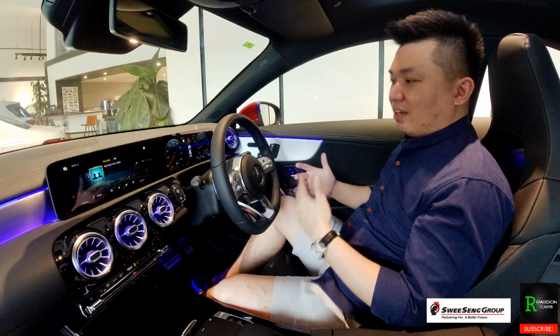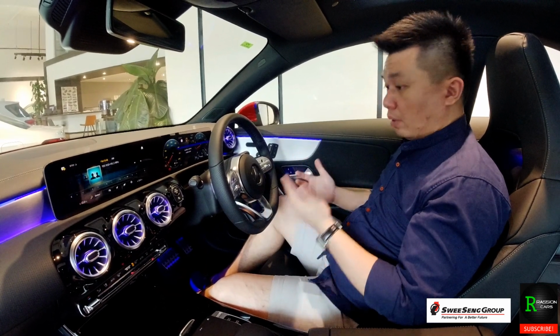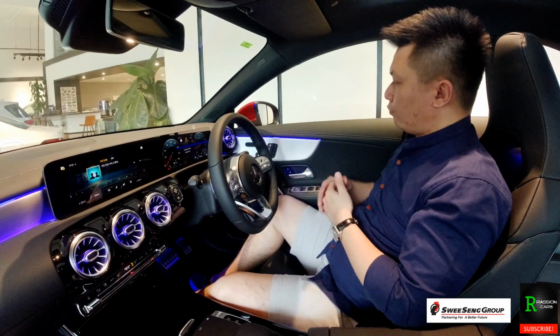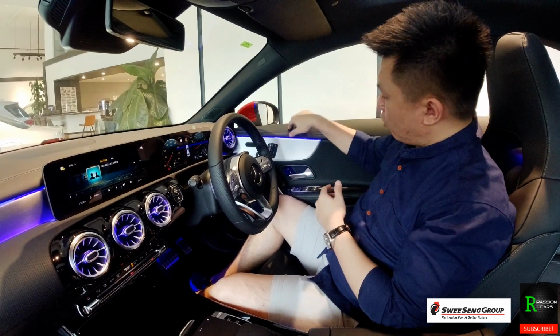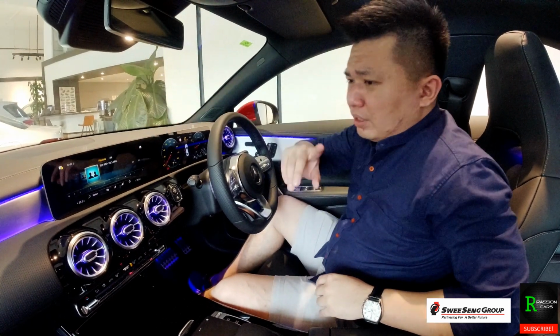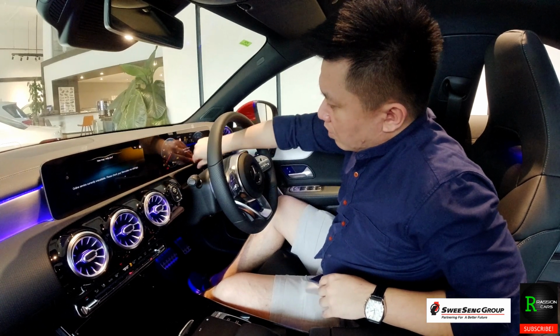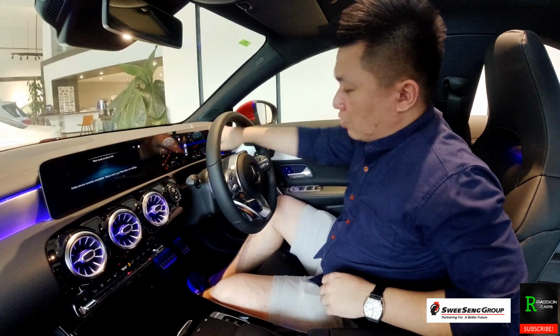When you step into this car, it's really beautiful. I mean, you look at the finishing of everything. Aesthetically, it looks beautiful. You have soft touch materials on this door panel here and here. I mean, you have soft touch materials even on the dash. And one thing I feel that Mercedes did not really skimp on, because look at all this. These areas here are also all soft touch materials.